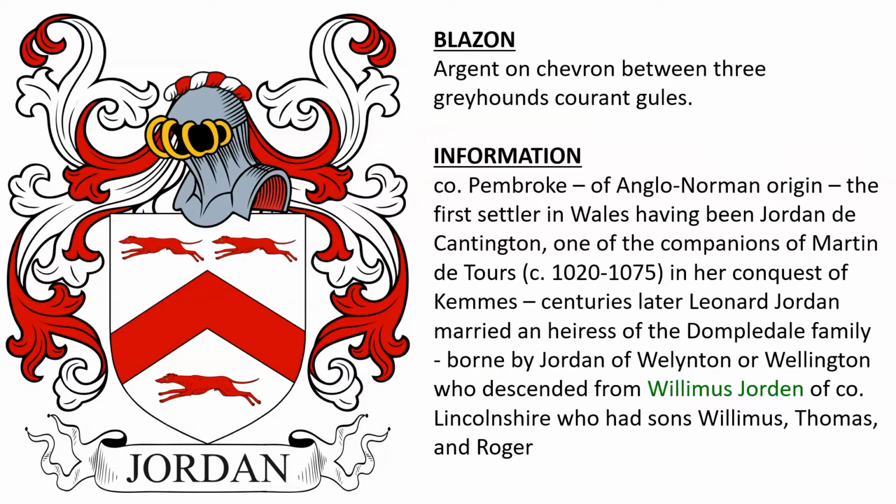Next is Argent on a chevron between 3 greyhounds' courant gules, found in Pembroke, Wales, of Anglo-Norman origin, the first settler in Wales having been Jordan de Cantington, one of the companions of Martin of Tours in his conquest of Kemmes. Centuries later, a Leonard Jordan married an heiress of the Dompledale family, and we also know this same coat of arms was borne by the Jordans of Wellington, who descended from a Willimus Jorden of County Lincolnshire, who had sons Willimus, Thomas, and Roger.